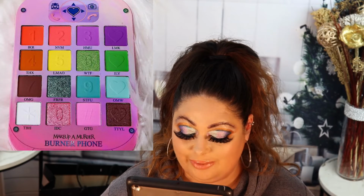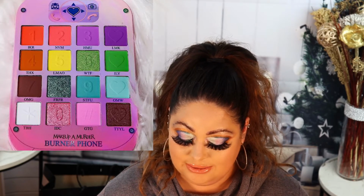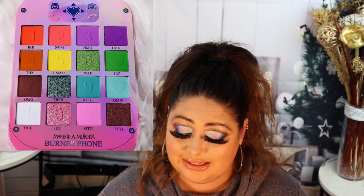Some of the shades, the shimmer shades, are really calling to me. I probably won't end up picking this up, but I've heard a lot of good things about that brand. So yeah, probably not this time, but it is a beautiful palette.